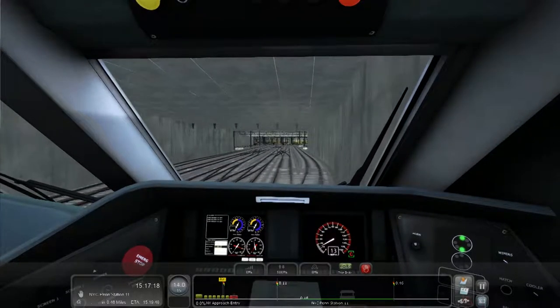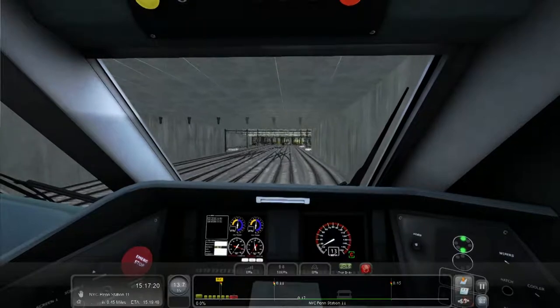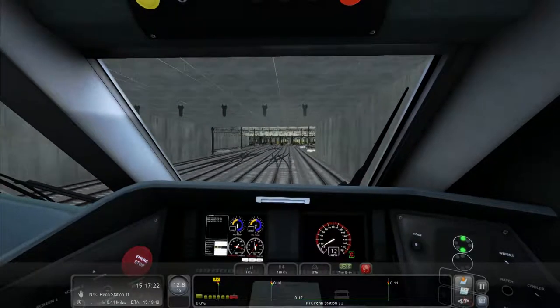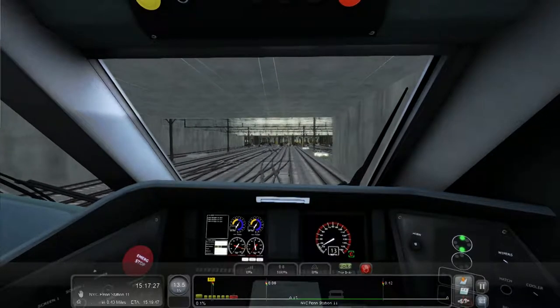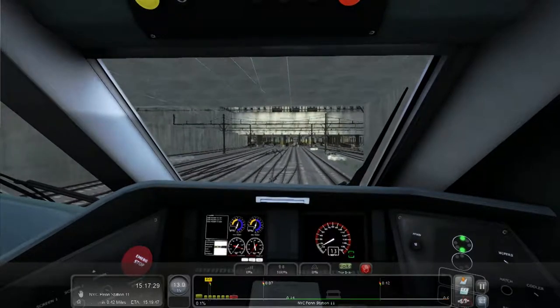So I need to go into the last little bit in the station, isn't it? But yeah, two tracks opens up into all of this. That's pretty insane. Probably going to cross these points here on the left because we're going into platform 11. Yep.